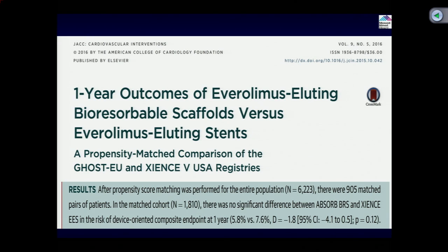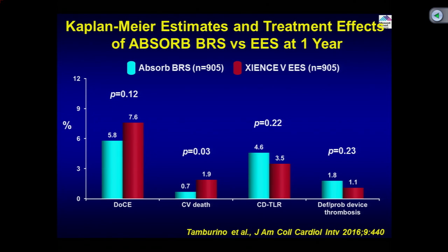Now, clearly more important is the recent GHOST-EU data. Remember the original data showed higher scaffold thrombosis, but now with matched cases from Xience V and GHOST-EU, which is the latest publication with 1-year outcomes, as you can see here, device-oriented cardiac events were 5.8 with Absorb and 7.6 with Xience, and cardiovascular death 0.7 versus 1.9. This is actually very interesting. Yes, scaffold thrombosis was non-statistically higher, but overall we are seeing consistently in the meta-analysis and the matched comparison a lower death rate with the scaffold.